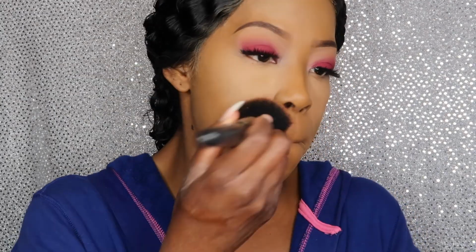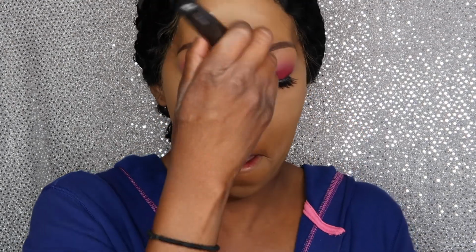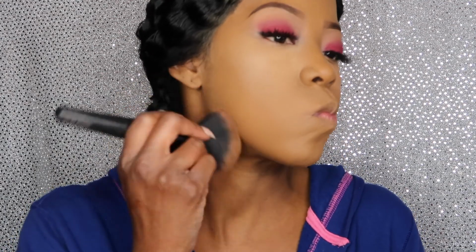So if you guys can see, I'm just doing a light brush over my face and a light patting motion. Nothing overdone, just something very light around the perimeter of my face, just to make sure that everything is set in place. Very, very simple. Right up under my chin, so I don't have that head-screwed-on look. So that's what I'm doing here. Now, I love this Mineralize Skinfinish powder because it's very lightweight, and I love the way it feels, and it does so great.